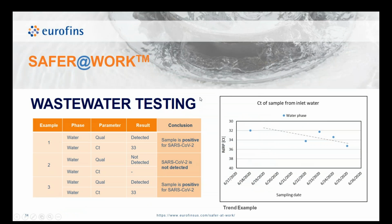Here's how we do it. We have a lab in Horsham, Pennsylvania, that's doing the testing for Eurofins on wastewater. We report it as detected and then also as a semi-quantitative value. So if you're familiar with PCR, you'll recognize a CT value that's indicative of the amount and can be trended. It doesn't give a concrete number of virus particles, but it's a good number for trending over time, which is shown here in this graph. For example, if the CT value goes up, that means the concentration goes down, which is what we want to see. If it goes the other way, that means we're trending upwards on the infection rates.